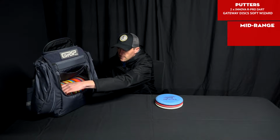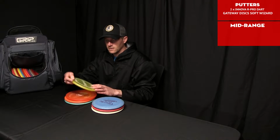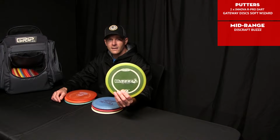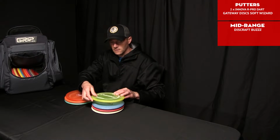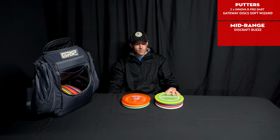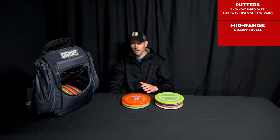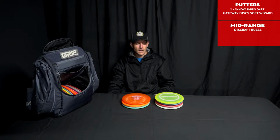Moving on to mid-ranges. I always carry a few Buzzes. This is my most understable Buzz. It's been in the bag for a long time. It's one of my all-time favorite discs. This disc for me, I can put it on hyzer, it'll flip up, even turnover. If I want to use it just for a straight turnover, it's extremely versatile in the woods. It's a well-seasoned Buzz. It's almost a one-of-a-kind disc, hard to find. You gotta work it in.